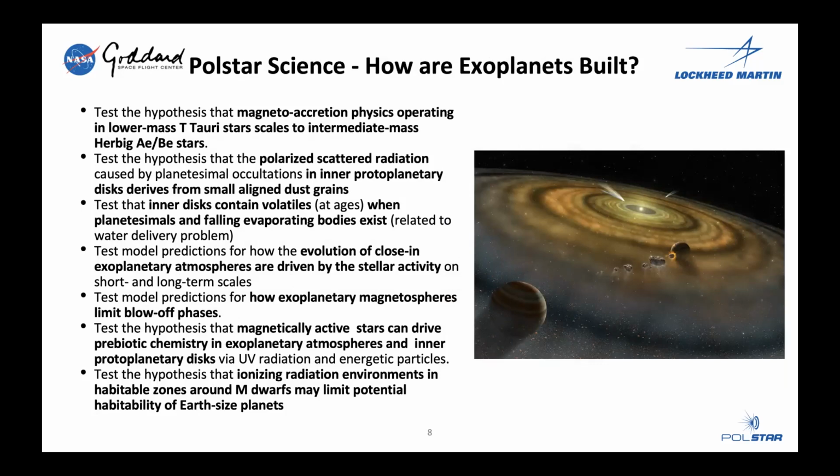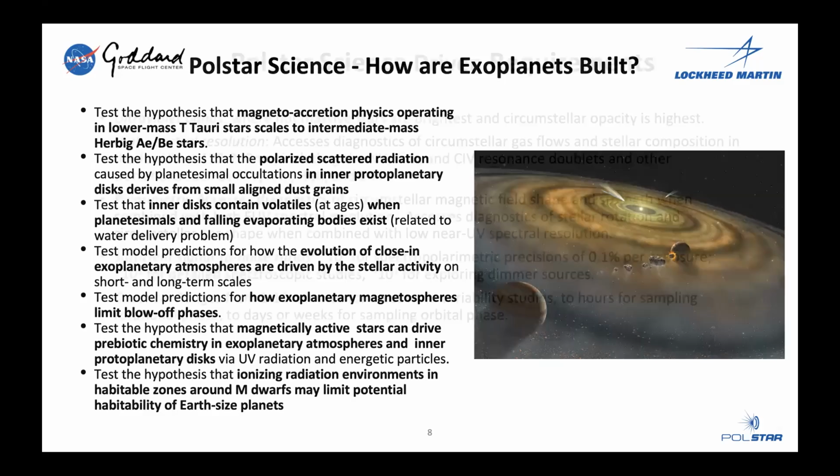they actually form. We're also going to use, of course, the magnetic signatures and to understand how the magnetic activity of the central star intimately affects the way those exoplanetary systems can form, and what it means for the formation and retention of atmospheres on exoplanets, and what that means ultimately for habitability.